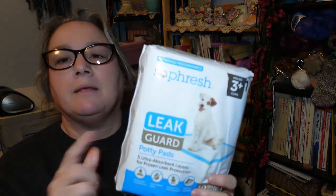The next things I found that are fiber arts related are a few things that I use when I'm dyeing or working in the fiber world. First off was, well, it is just a package of hand wipes, but who doesn't want an extra package of hand wipes? So I got those. And then this is gonna look silly, but these are puppy potty pads.